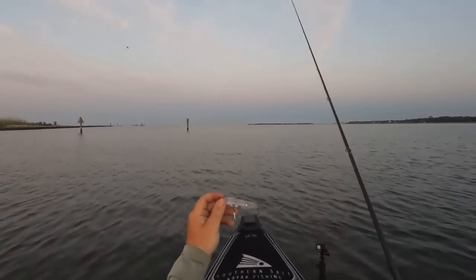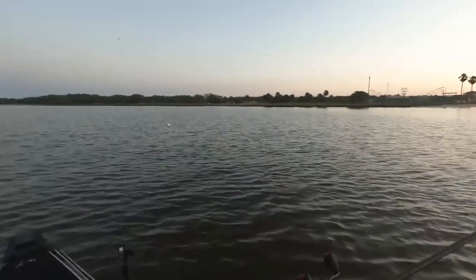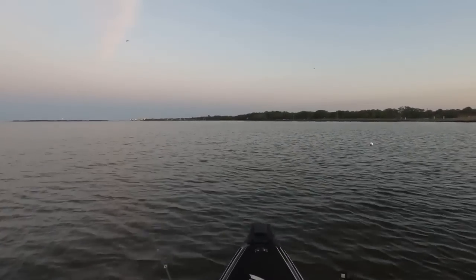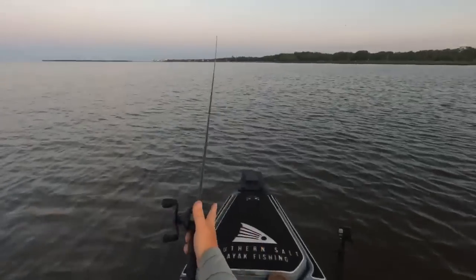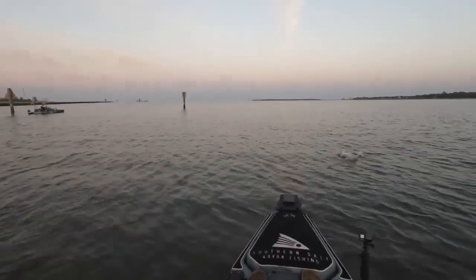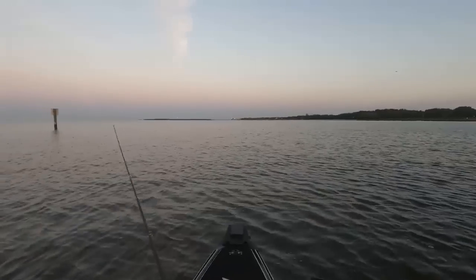All right, y'all, I'm gonna start off throwing a topwater right here. This is just a Yozuri 3DB topwater plug. See if we can get a bite. Golly, smoked it right at the boat. Well, all right.